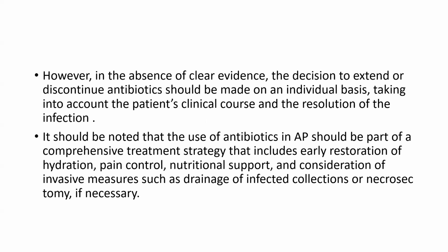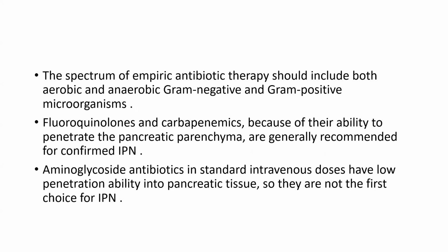However, in the absence of clear evidence, the decision to extend or discontinue antibiotics should be made on an individual basis, taking into account the patient's clinical course and the resolution of infection. It should be noted that the use of antibiotics in acute pancreatitis should be part of a comprehensive treatment strategy that includes early restoration of hydration, pain control, nutritional support, and consideration of invasive measures such as drainage of infected collections and necrosectomy if necessary.